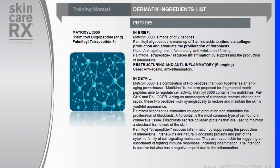They're an anti-aging powerhouse. They work to regulate cell activity, acting as messengers in the skin for repair, for restriction of the skin, working synergistically to restore, maintain, and keep that youthful appearance in the skin.